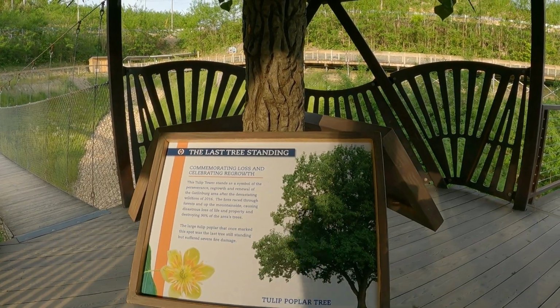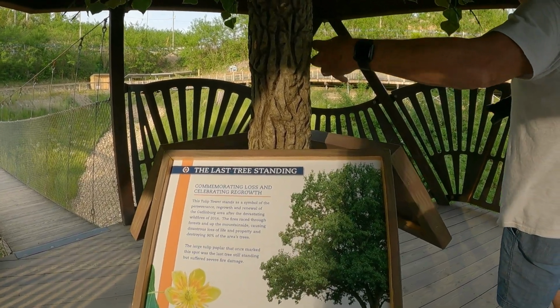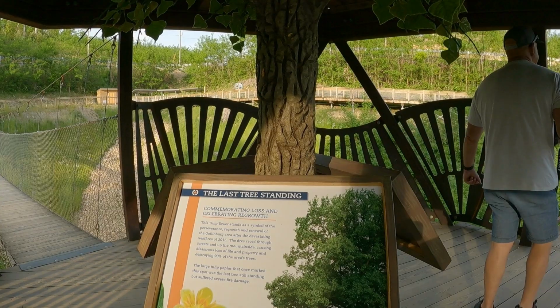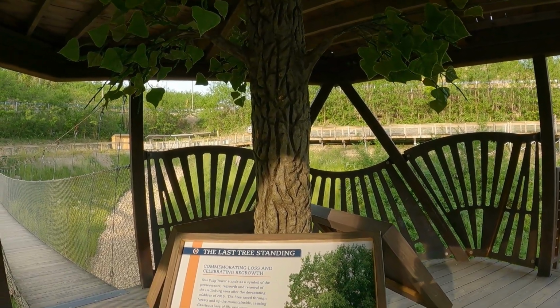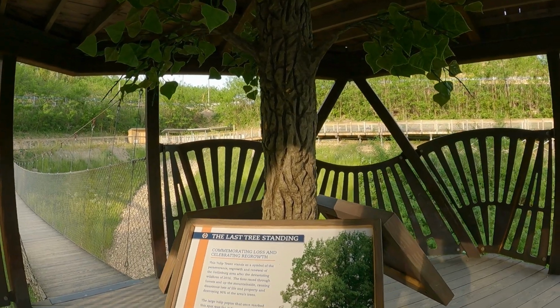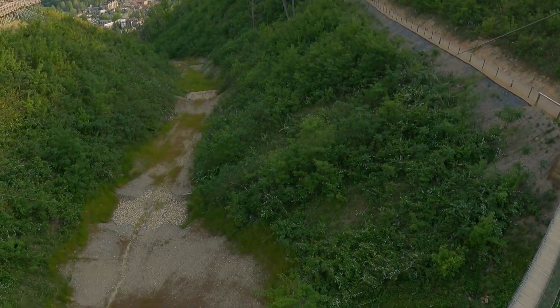The Tulip Tower stands as a symbol of the perseverance, regrowth, and renewal of the Gatlinburg area after the devastating wildfires of 2016. The large tulip poplar that once marked this spot was the last tree standing but suffered severe fire damage. Okay, so the Tulip Tower that we're standing in at the top represents how big that tree would have been. Holy smacks. And it's incredibly high. Yeah, so let's look around, give you a perspective, and look down.